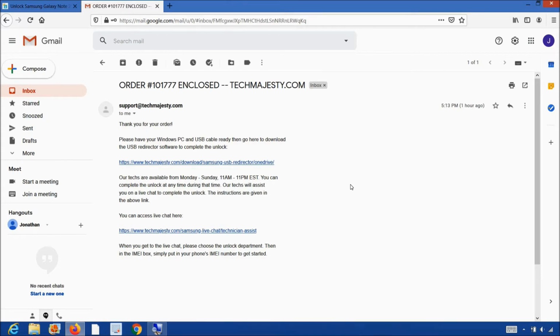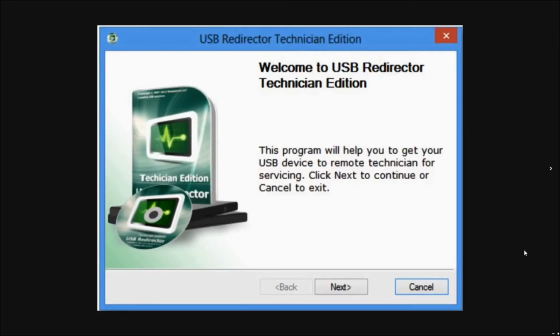The email will also contain a link to our live chat where our technician will be with you during the entire unlock process. The whole process will only take about 5 to 10 minutes for our technicians to finish unlocking your phone. All you have to do is plug in your phone to the computer and we take care of the rest. Now I'll show you step by step how the process will work.